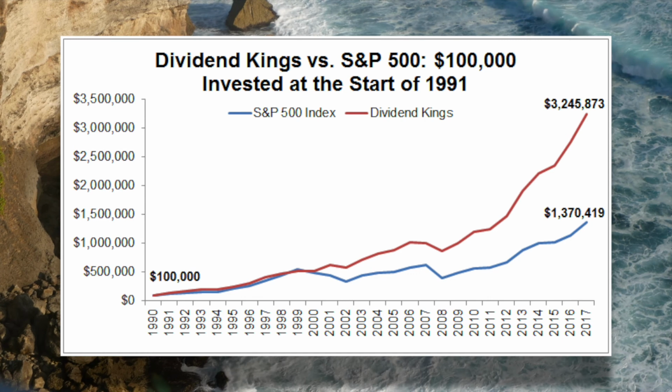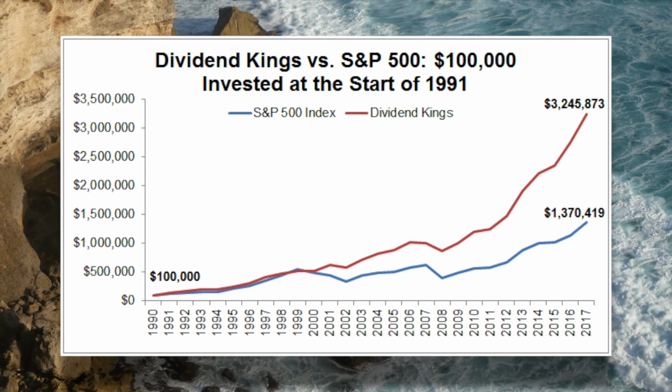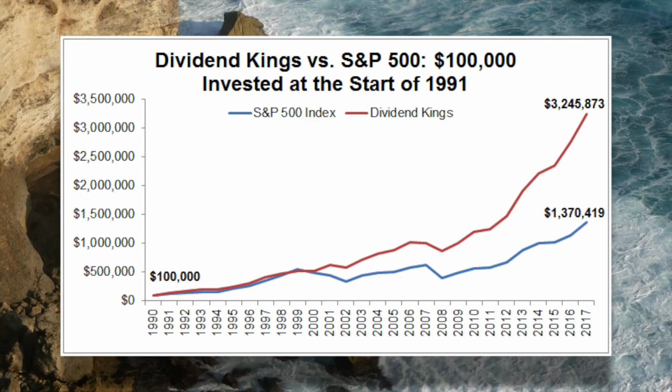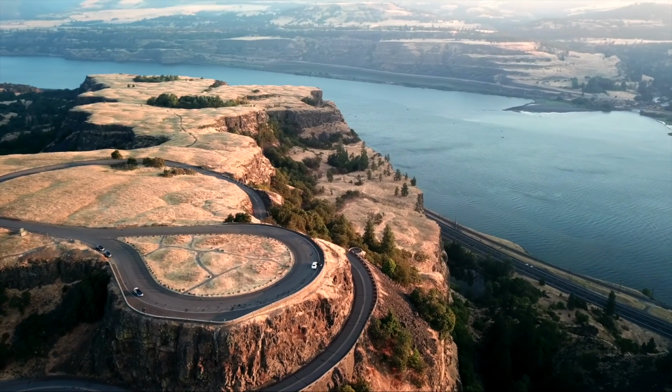If dividends are reinvested during recessionary periods, dollar cost averaging at lower stock prices generates a compounding effect, increasing dividend income substantially, spurring massive wealth acceleration for the long term. Now for our top 5 dividend kings for a recession-proof portfolio, we have the following.